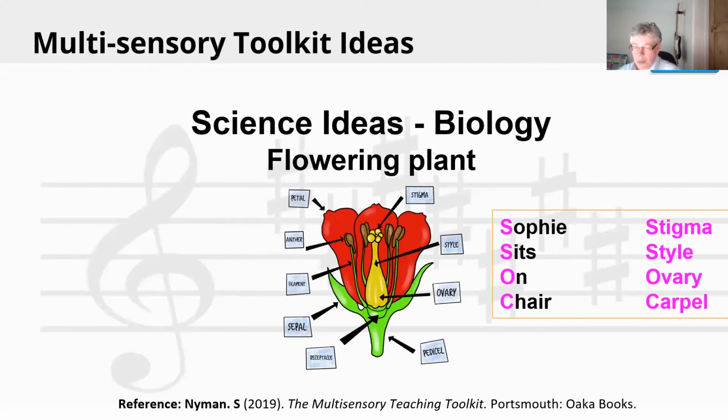Here's a flowering plant. One of the first boys I worked with at the Oratory, he goes, "Miss, I don't understand the flower." So we made this giant mat of a flower, the size of a tablecloth, and we painted it with acrylic paints, and I color coded the different parts of the flower on different cards. And so the female parts were pink and the male parts were blue and the other bits were green.